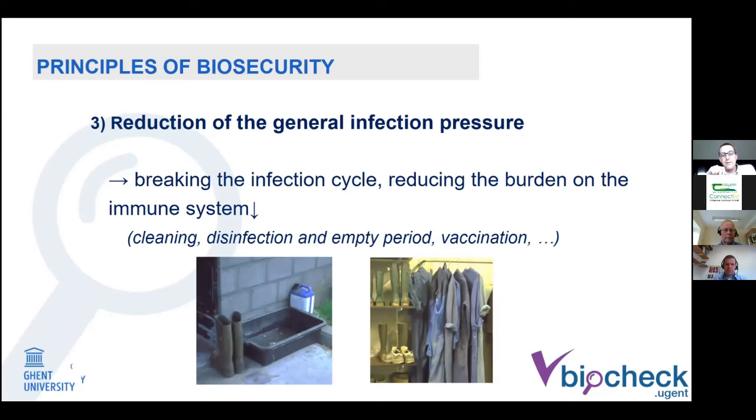But we will be able, and we are already able today, to keep the infection load below a certain threshold where the animal's immunity can cope with it. So we have to reduce the burden on the immune system by limiting the infection pressure. Therefore, when you take biosecurity measures, and in this we're talking a lot about cleaning and disinfection, for instance, and many of the internal biosecurity measures, every measure you take is an additional step.